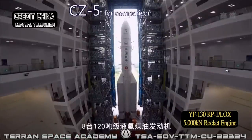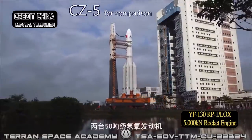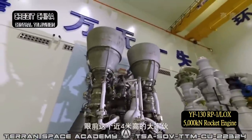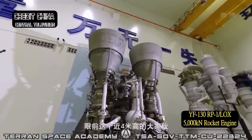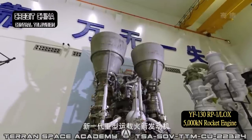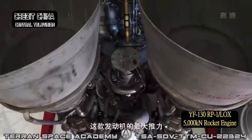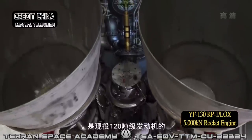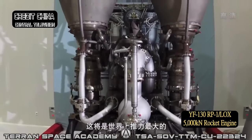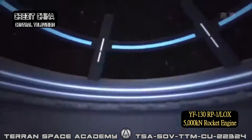This rocket has gone through several different iterations. Let's look at current rocket engines flying today and see how it compares. The YF-130 will produce about 5,000 kilonewtons of thrust, or about 500 tons in Elon speak. That will put it far ahead of the Raptor, which is 2,300 kilonewtons, being tested now for the first orbital flight of Starship, and even ahead of the Blue Origin BE-4, which is rated at 2,400 kilonewtons, soon to be flying on the Vulcan rocket system, and later the New Glenn.